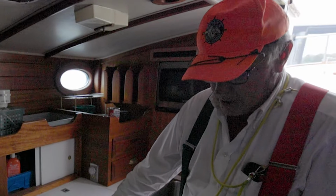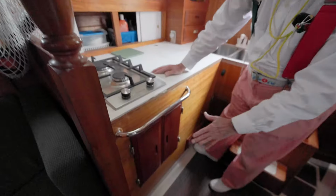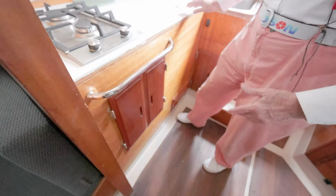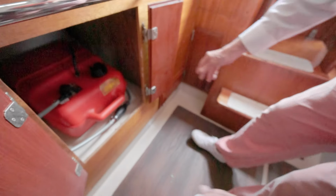And obviously gentleman of good taste. He has a 2-burner propane stove right here. No oven, eh? No oven, nope. But he does have a microwave. Now underneath this is a little bit of a different sort of thinking, and anyway, we're gonna see a fuel tank.